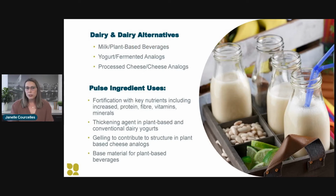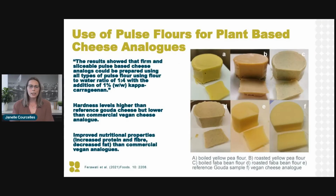We're seeing a lot of use as well in the dairy and dairy alternative space. So again, whether that's conventional animal-based dairy or some of these analog type products, we do see some benefits because of the thickening properties of pulse flours being used in yogurt formulations. Whether that's plant-based or animal-based, those heat set gels that were highlighted on the previous slide can also help to contribute to structure in cheese analogs, as well as being used as a base material for a nutritious plant-based beverage.